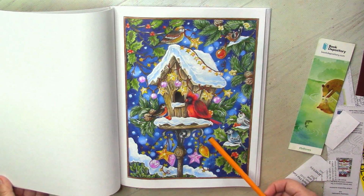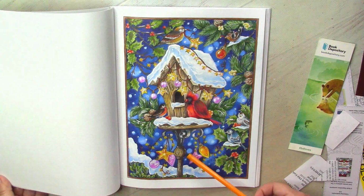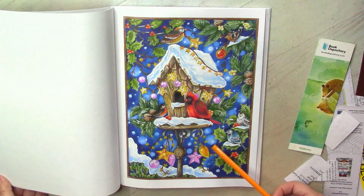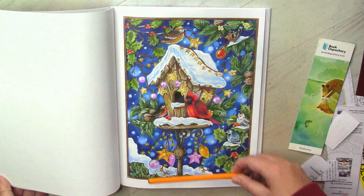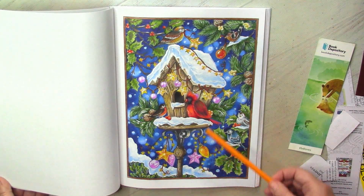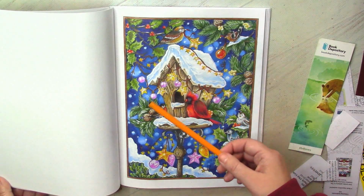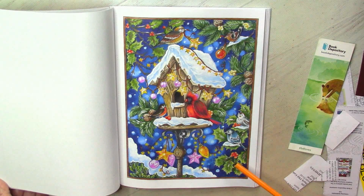I started from the background, which is my usual way to do pictures in Teresa Goodrich books, and I decided to do something like a bokeh background with very similar shades of blue, lighter and darker, and it looked quite okay, but the page by itself is very detailed. We have many Christmas decorations, we have garlands, lanterns, we have various birds and two types of leaves.